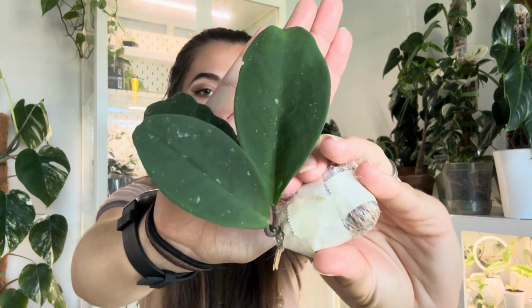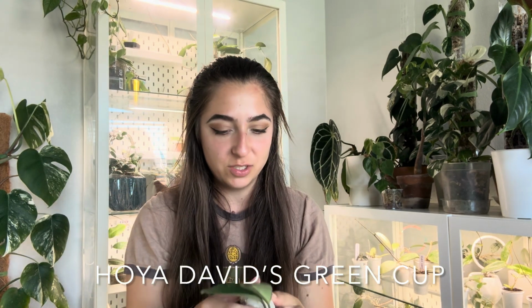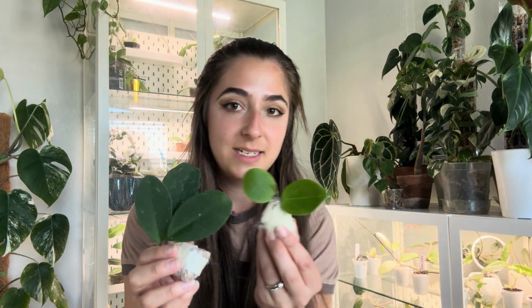This is the Hoya David's Green Cup. These leaves are much darker than I thought they would be. They're a little bit more elongated as well. I typically thought that this plant had more circular leaves, but you know, things happen in different growing conditions, so I'm not mad about it. I do like the dark foliage. Just to compare, this is the BPO1, and you can see a really big difference in the tone of the green. This is probably what I would consider a typical Hoya green. This is dark and wonderful.